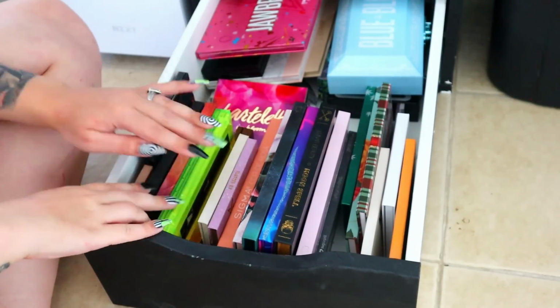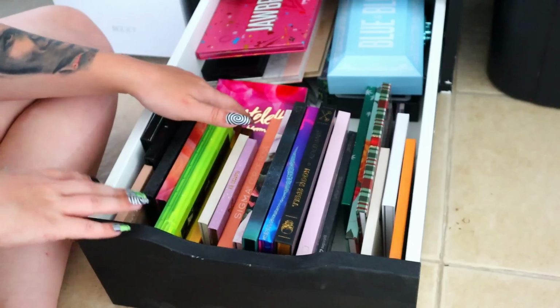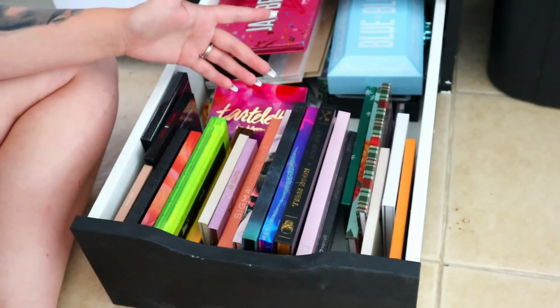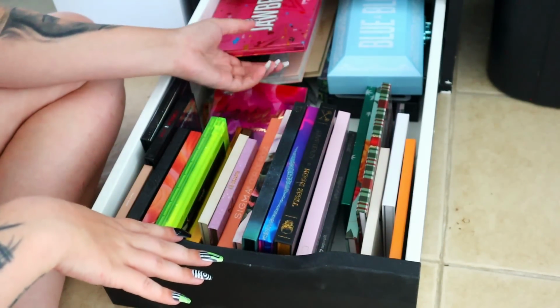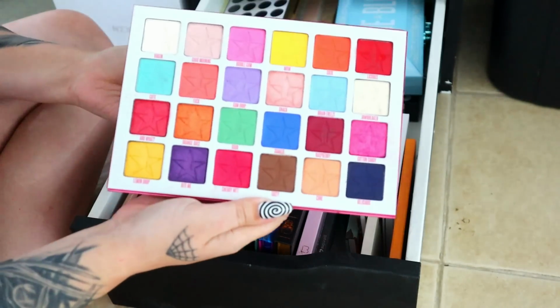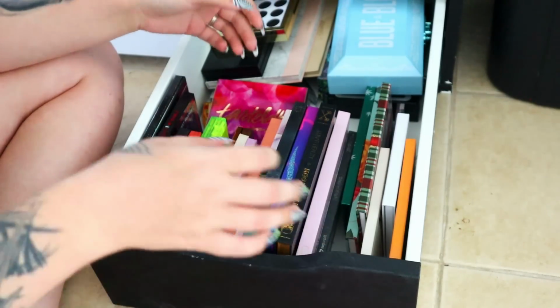Alright, this is my other palette drawer. These are ones that have been around for a little bit longer. They're kind of classics in my opinion, or ones that I have for a certain reason, color scheme, whatever. This one seems like it's going to be harder. I'm a little intimidated to do it. Firstly, let's start off with Jawbreaker, which I'm going to keep because I don't have a lot of these colors in other palettes. It is what it is, and it's really good quality.